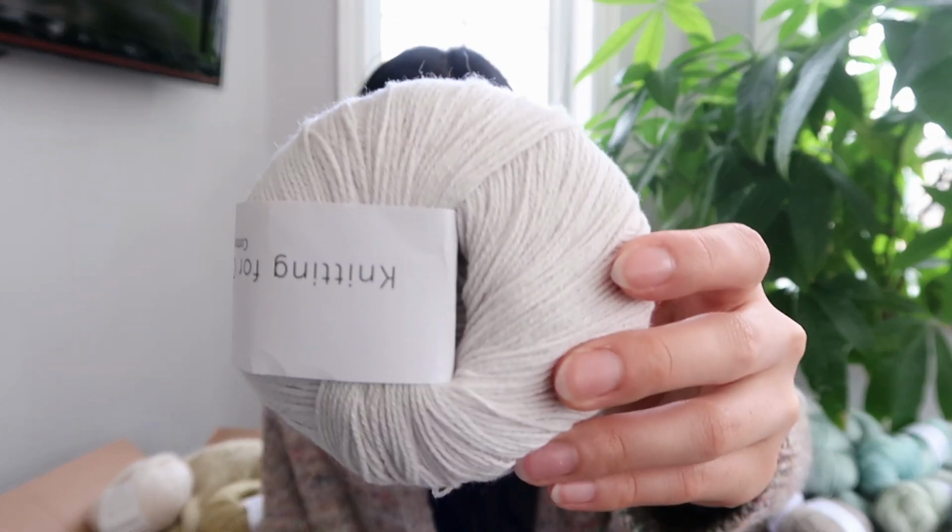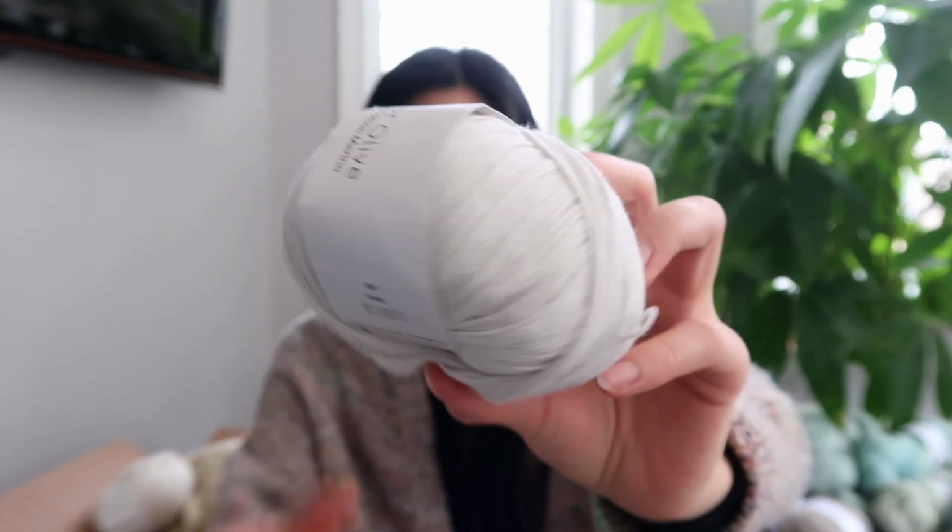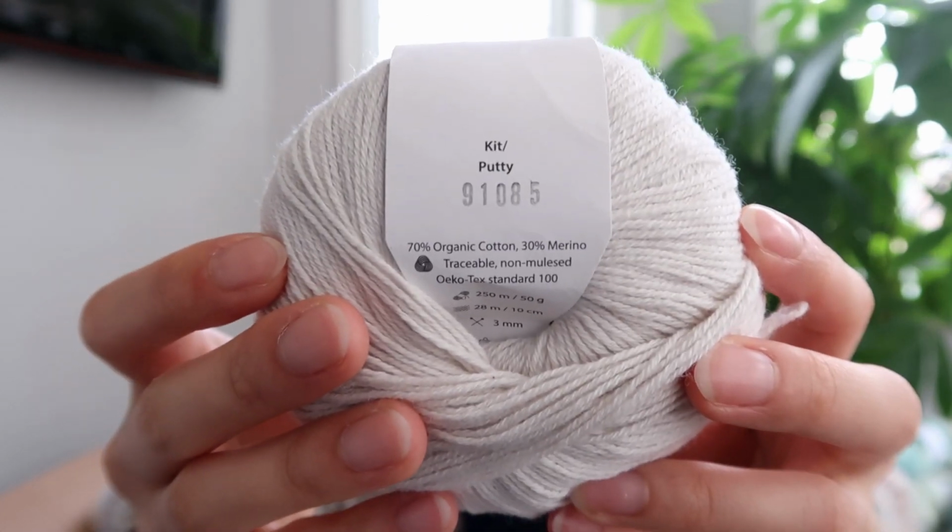But this pattern looks so good on everybody. I feel like it's just such a universal pattern where it fits well on everyone and it's just so well written, so I decided I will knit that up for her. The yarn that I'm going to use for that one is the Knitting for Olive Cotton Merino, and it is in the color Putty. So I'm sure you guys are very familiar with Knitting for Olive and all the color ranges.